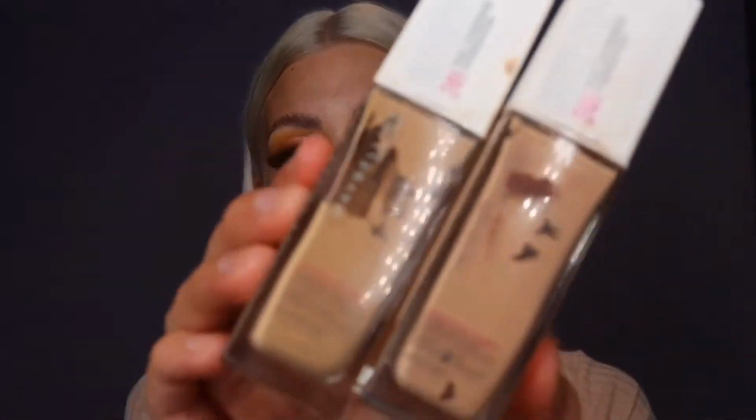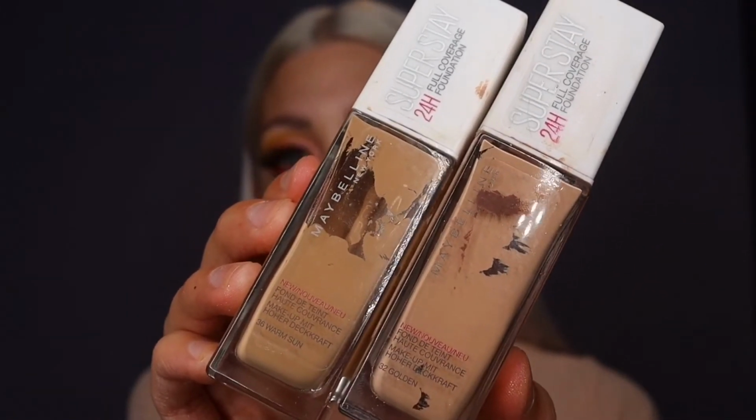I do prefer foundations that are sort of more of a yellow undertone. I don't really like, on myself, pinky undertone foundations. If you're the same, you can just sort of tell if you... Hang on, I'll show you what I mean. So these two are a similar shade but different undertones. There's Golden and then there's Warm Sun. So this one is obviously a lot more yellowy, and as you can see this one's kind of more pinky. I don't really use that one. I do have it for clients that have more of a pink undertone, but personally on myself I just don't think it suits me and my skin tone.